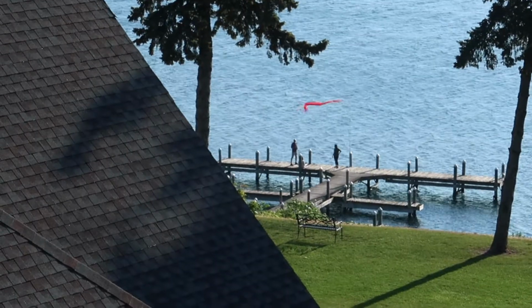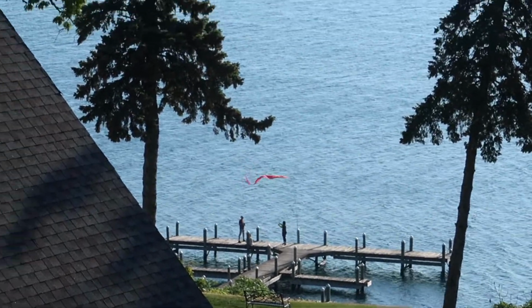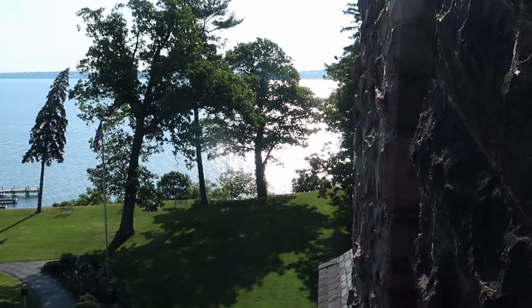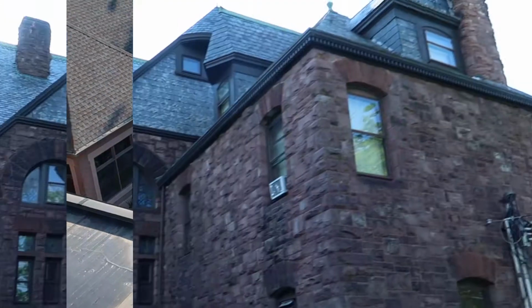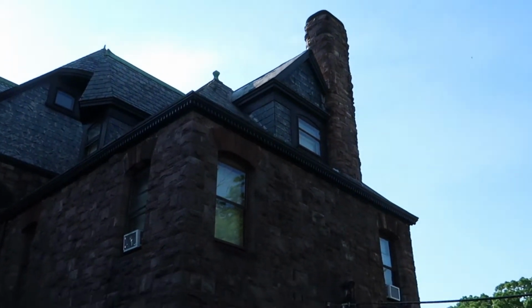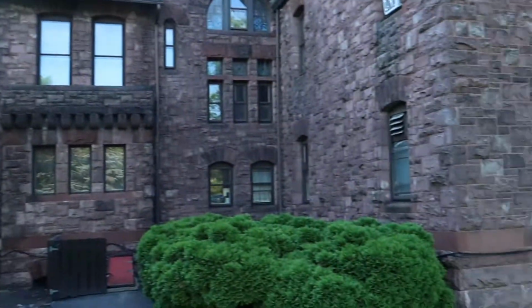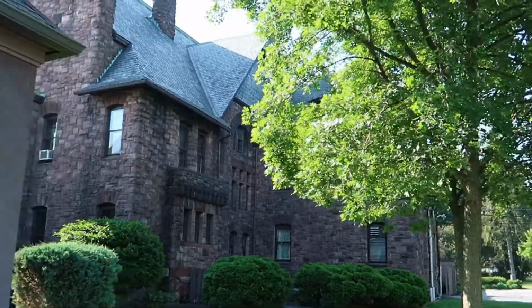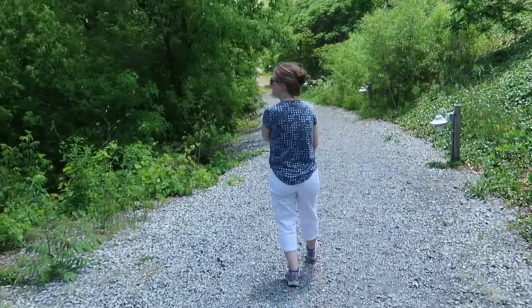Looks like we've got some people out on the dock already. Maybe fishing. Getting a little side shot there of that beautiful sunshine reflecting off the lake. Pub looks kind of empty this morning. A little bit early out here this morning. I wanted to get some nice shots of the backside of the castle. This is really kind of a magnificent building to stay in. Very, very nice. If you look up there, there's Michelle, taking a walk down to the lake.